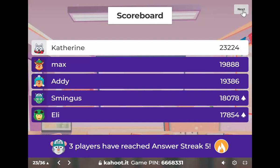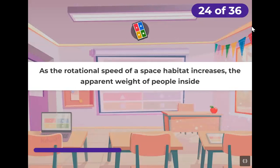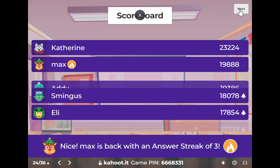As the rotational speed of a space habitat increases, the apparent weight of everybody inside increases. Spin it faster, everybody feels heavier. There you go. The centripetal acceleration, the artificial gravity field, you can think of as omega squared times r. Guys, what if you spin that O'Neill cylinder at 3 times the angular speed? How many times heavier is everybody? 9 times as heavy, because it's omega squared times r. 3 times the angular speed is 9 times as heavy.